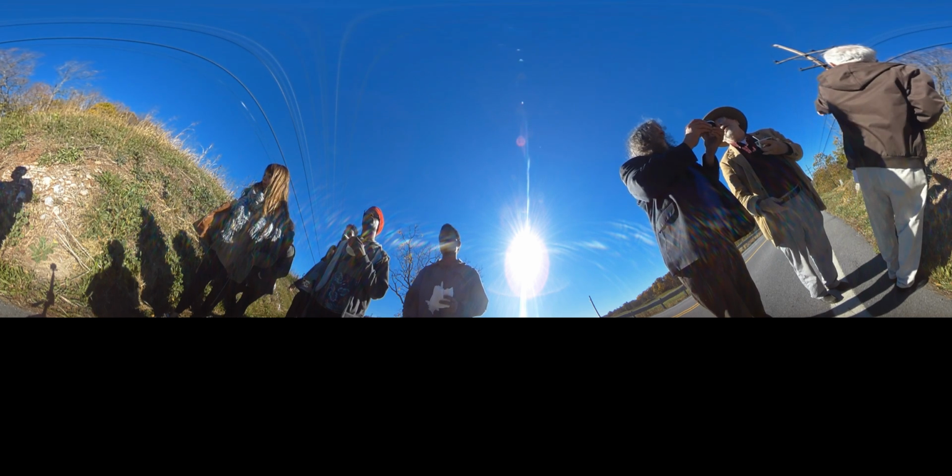Now, the fault bounding the edge of the Rift Valley, where one side has dropped down and the other side is lifted up, is right over there at the base of that hill, just at the end of the road there. That's Point of Rocks. It's the south end of Catoctin Mountain.